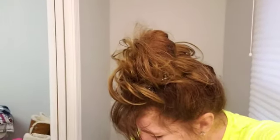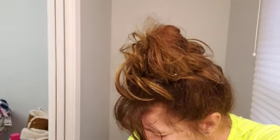Okay guys, it's time to do the ultimate mask. Yes? You want to help me? Okay guys, so I have been using this mask for years and years and years. I just got it in the mail a couple of weeks ago, so let's open it. This is comparable to that mask that's around $30 to $50 for one mask, one time.